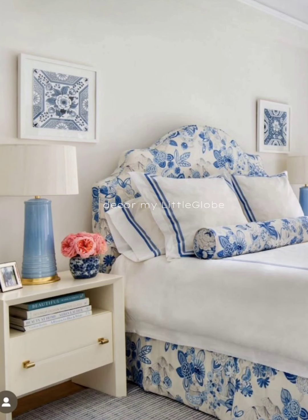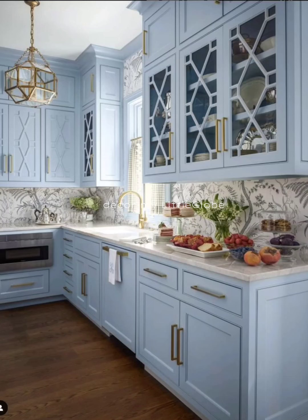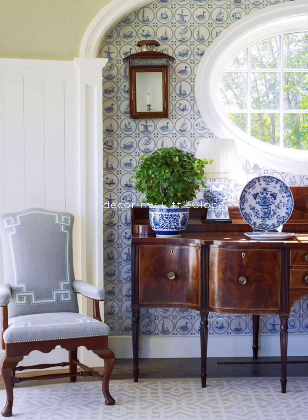Create a peaceful retreat with these bedroom ideas. An antique iron bed frame can be a stunning focal point. Use soft ruffled bedding and layer quilts for a cozy feel. Repurpose vintage tables as bedside tables for added charm.